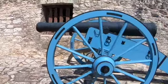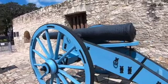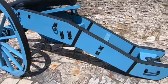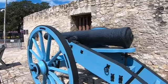Nice looking cannon there. Looks like reproduction cannon, the holder and the wheels, but the cannon itself looks to be original.